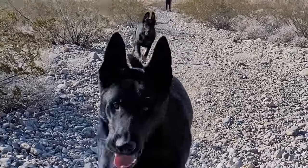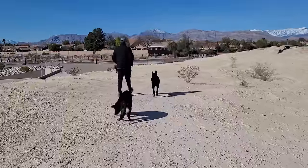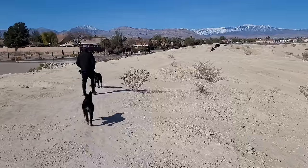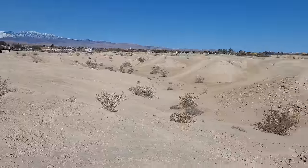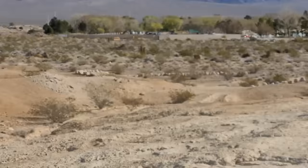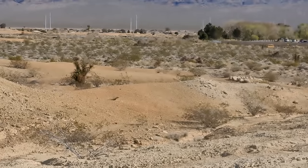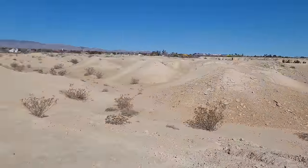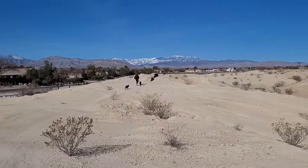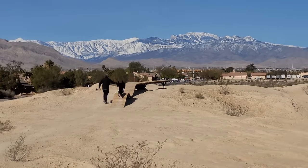Good boy, hi. So they've built a whole bike park here for mountain bikers. There's all rock trails up here. And over here is a big ramp. Chris is about to run the ramp with the dogs. Let's see. There he goes.